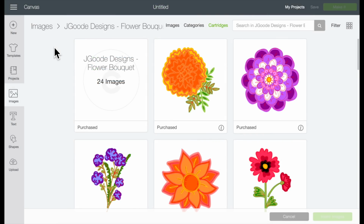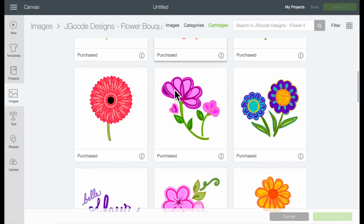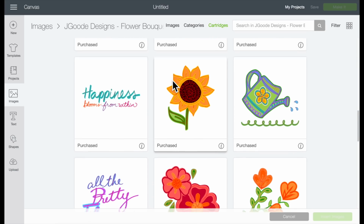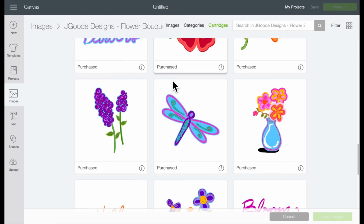Okay, next we have Goody flower bouquet. Now these are beautiful and they have writing on them. So they write and cut out each flower. You can flatten them and make them print if you want to, or write and cut. And I made a card for these, so I'm going to show you the card I made using these images.